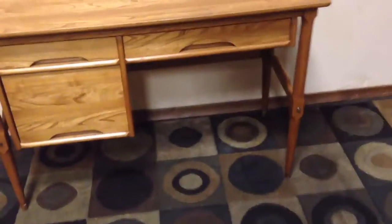It is solid wood, and it is a great dresser. That minimalist styling is very attractive. And again, when you look at the photos, you'll see what I'm talking about. Expected to sell quickly. Three choices for you guys out there.